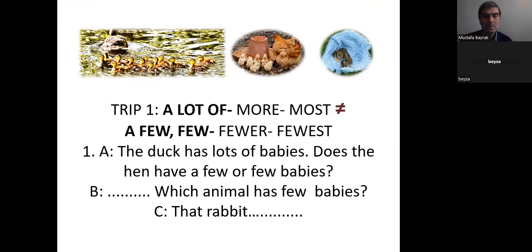Okay. Dialogue 1. The duck has lots of babies. Doesn't it? Yes, this is the duck, and these are its babies. The duck has lots of babies. Does the hen, let's take a look at the hen. Does the hen have a few or few babies? Okay, so we can say the hen has a few, not few, but a few babies. Which animal has few babies? The rabbit. On the right picture, the rabbit has few babies, maybe 2 babies, yeah, but a few, okay? When it comes to a few, more than 2, 3, yes, 4, 5, 6, okay, about 4 or 5 in number, of course.